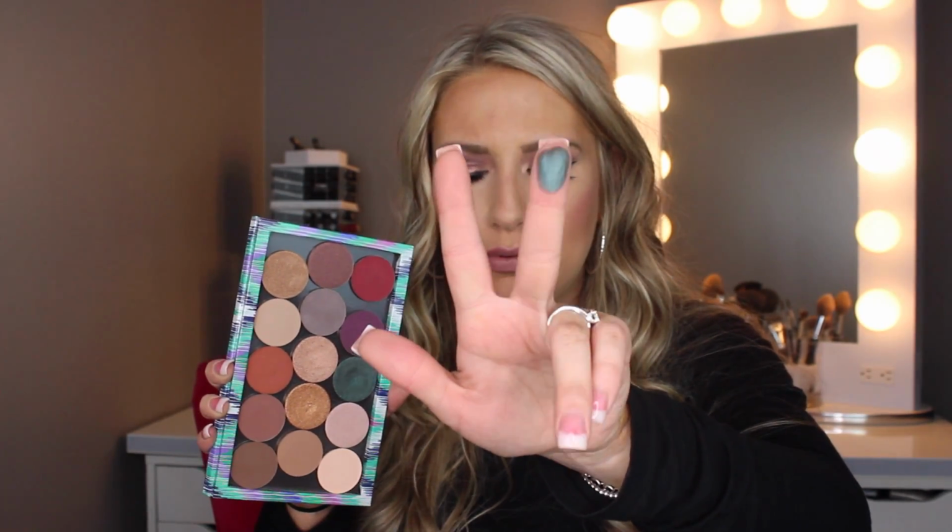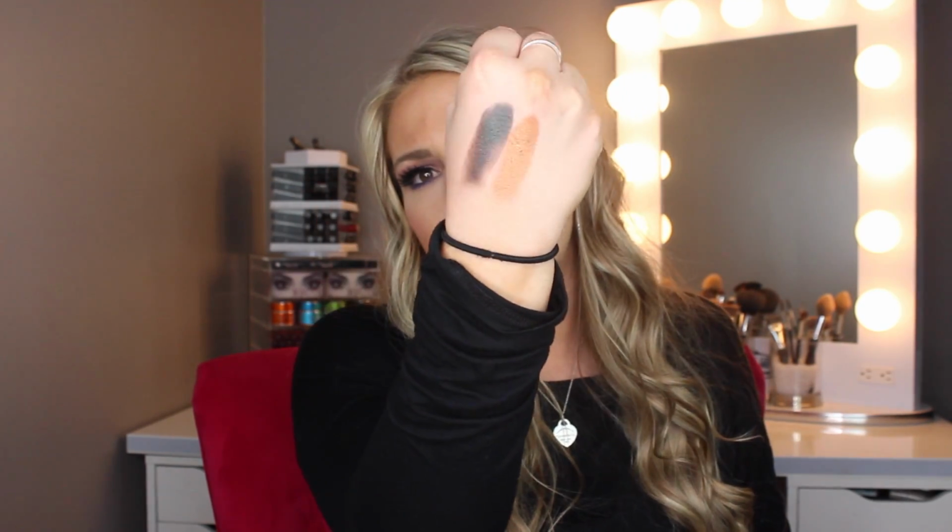I mean, let's just look at this one right here, okay? Sorry for the middle finger. I mean, look at the pigmentation in them. Honestly, I don't know what took me so long to find these shadows. I say that every time I talk about them, but really, I feel like there are no shadows like them on the market.